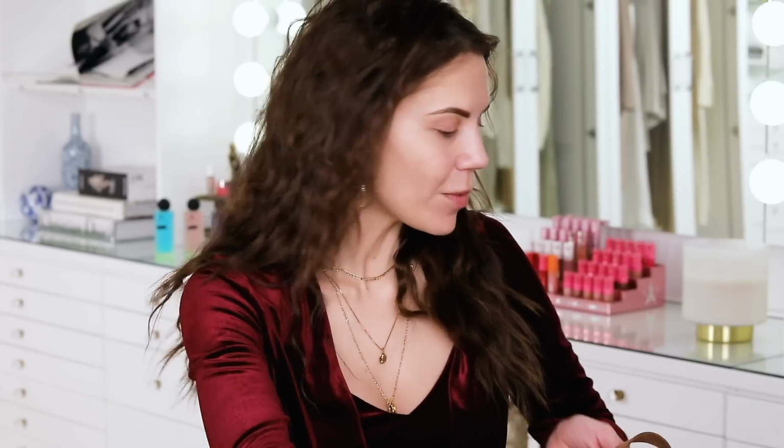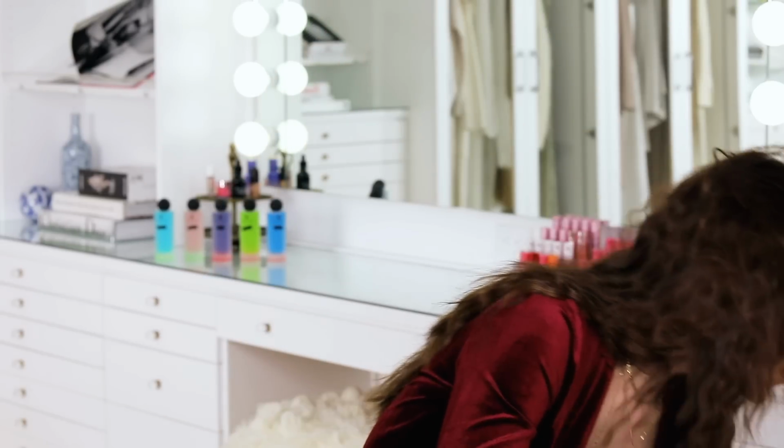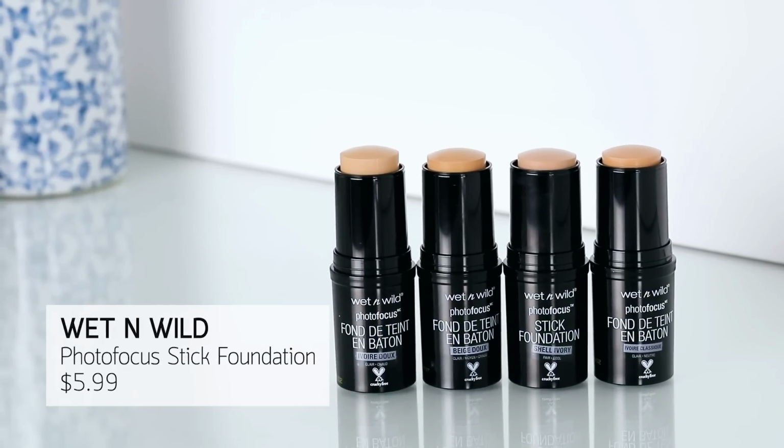I do have something so fun to share with you guys today, and that is everything new from Wet n Wild. They recently launched a bunch of shiny things that I could not resist. You guys know I love Wet n Wild highlighters so much. I also super love the Photofocus foundation. So what they recently came out with, I discovered that they have a stick version. I don't know that I have the most hope in it because stick foundations tend to be really tough for me to be impressed by.